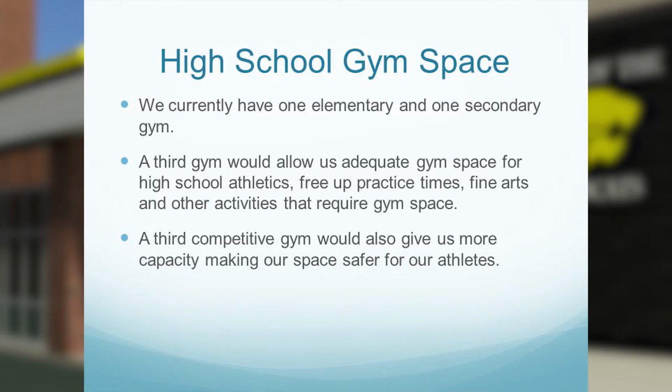The high school gym space, or the high school component of this, is also a great need. We currently have 1 elementary multi-purpose room and 1 secondary gym. A third gym would allow us adequate space for high school practices and competition, middle school practices and competition, and elementary practices and competition.